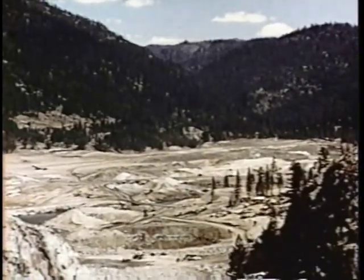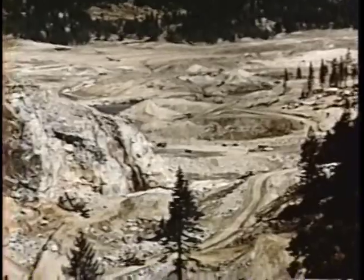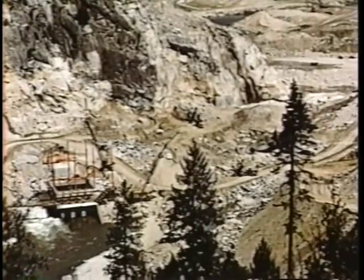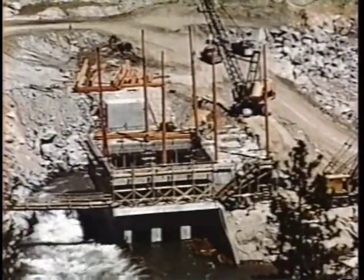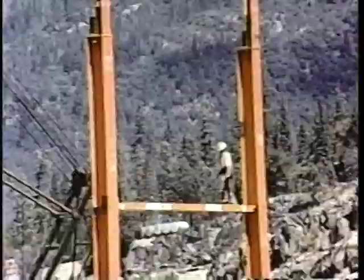All the various types of material required for construction of Beardsley Dam were found within a mile or two upstream of the site. As work commenced on placing the embankment, progress also was being made on erecting the steel framework at the power plant.